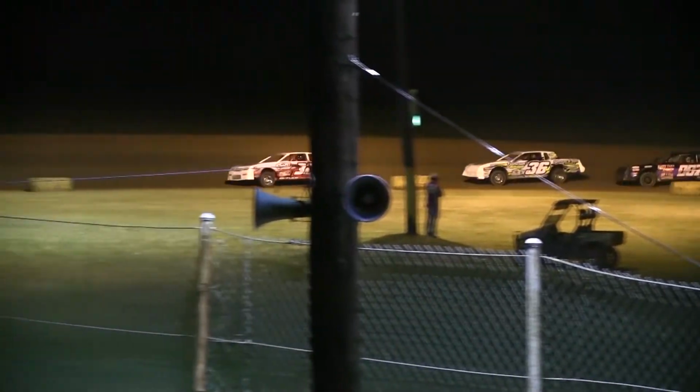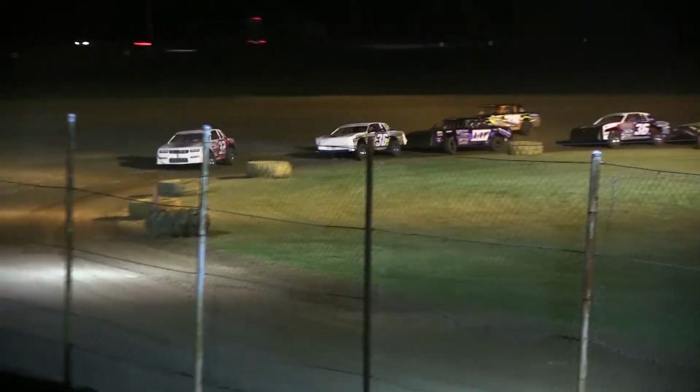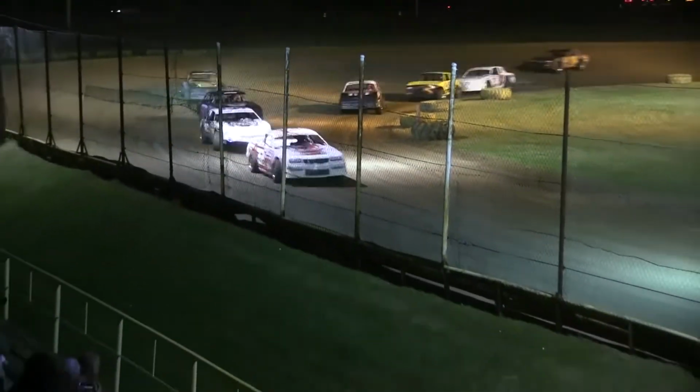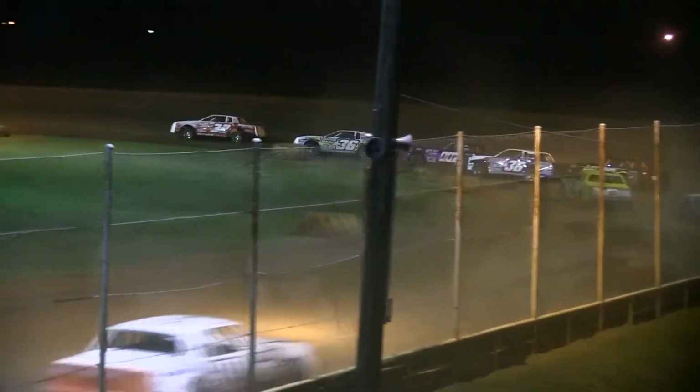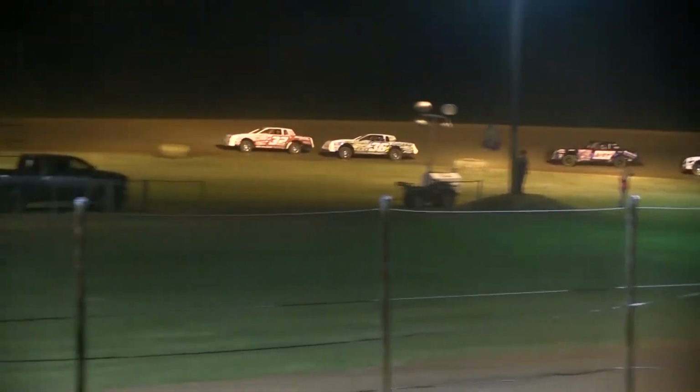You have to wonder if maybe just that little bit of slight damage on the 36J is affecting the handling just a little bit. We don't want to make any excuses for him because Justin would probably say himself that the car was just fine. But he'll try to stalk the tire tracks of 32. And here comes Justin Whitehead. He's all over the back of Brandon Brown right now.